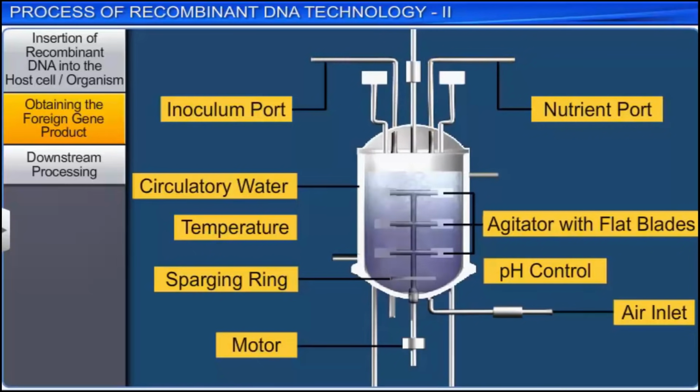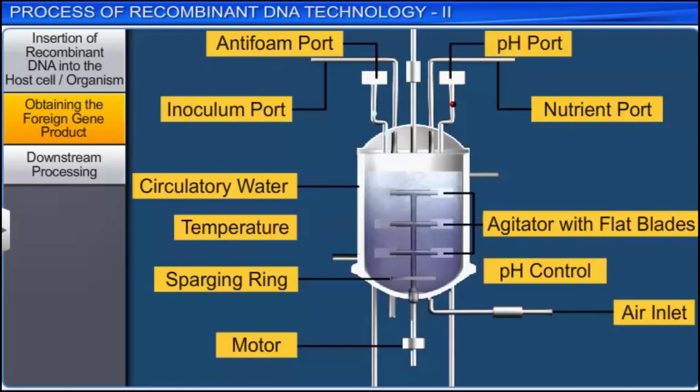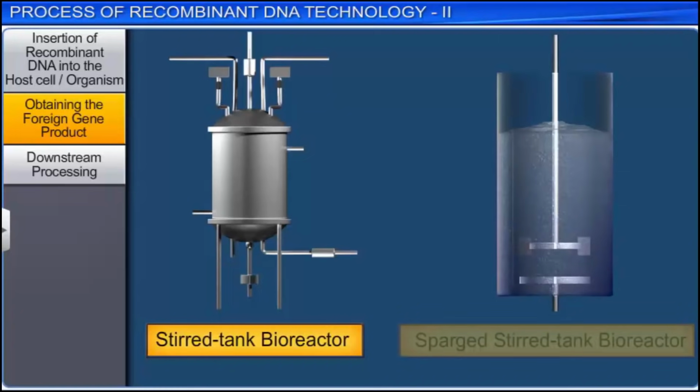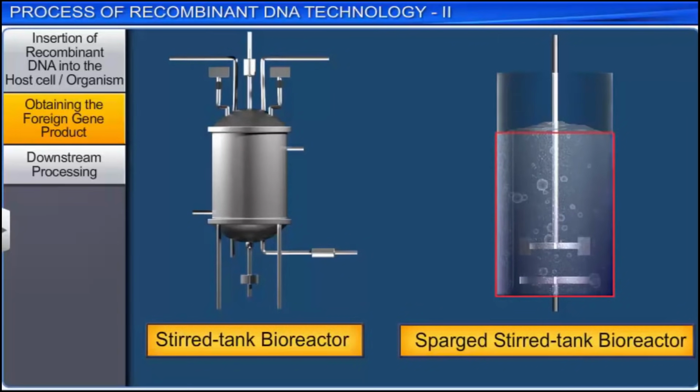Similarly, the antifoam port is used to introduce antifoaming agents, while the pH port is used to introduce acids or alkalis to maintain optimal pH. At the base of the tank, there is a harvest line to extract the culture medium and microbial products. Another type of bioreactor is the one with a sparged stirred tank. Sterile air bubbles are sparged through this reactor, which increases the surface area for oxygen transfer.